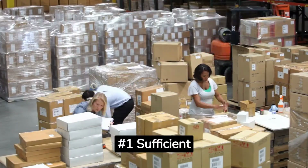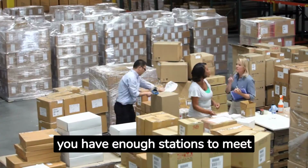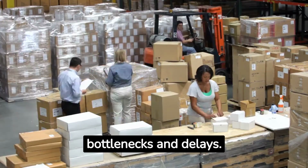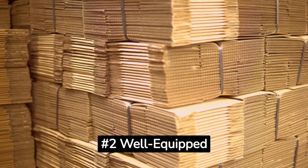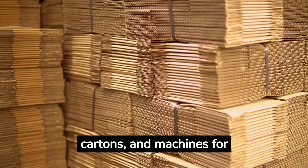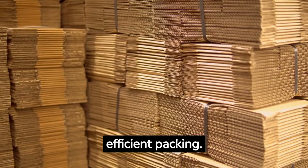Number 1. Sufficient packing stations. Ensure you have enough stations to meet demand, preventing bottlenecks and delays. Number 2. Well-equipped stations. Each station should have the right materials, cartons, and machines for efficient packing.